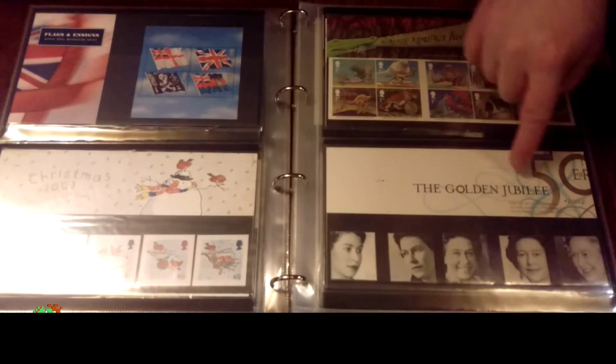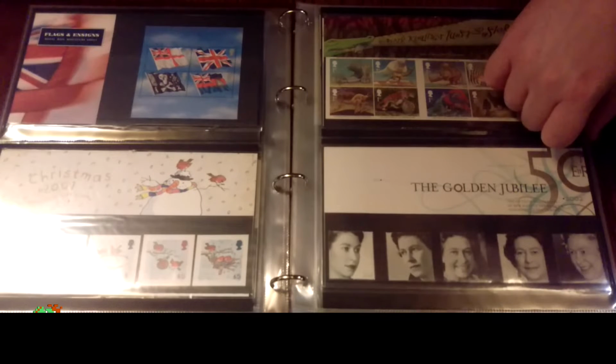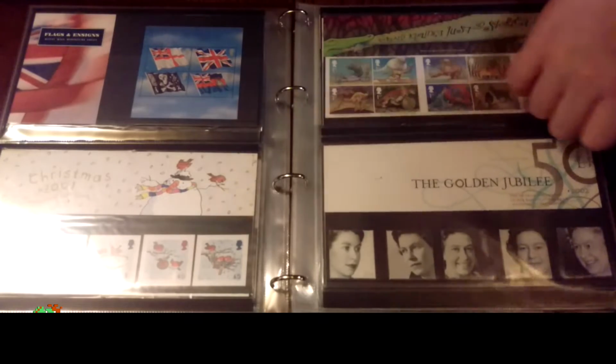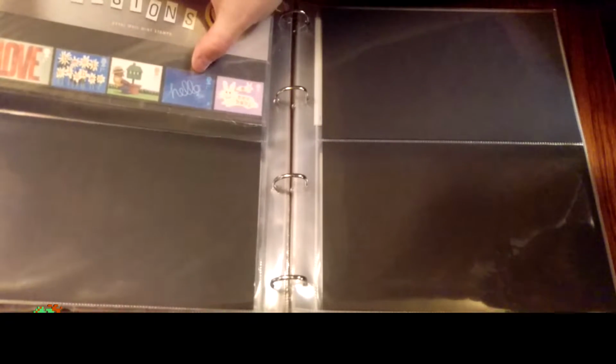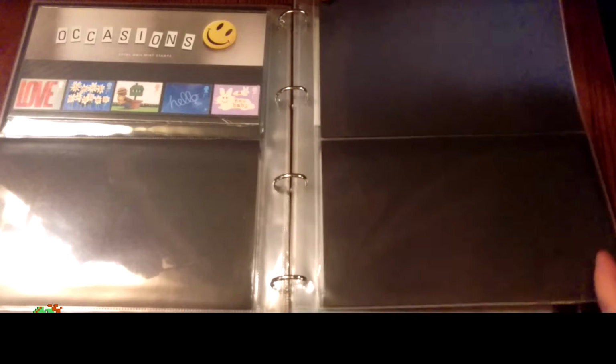So, the Golden Jubilee, that's all pictures of Her Majesty at various stages of, well, a 50-year reign, I suppose. And then occasions, which I don't think is actually... That's not another greetings one, is it? Some of these stamps, I think that one and that one were actually released as smaller issues later on in stamp books. Perhaps that one as well, I can't remember. But some of these were released as smaller issues later on, which I'm pretty sure I don't have, but they were. But they're not these big elongated ones. They're like a normal postage stamp size, like a half that size.